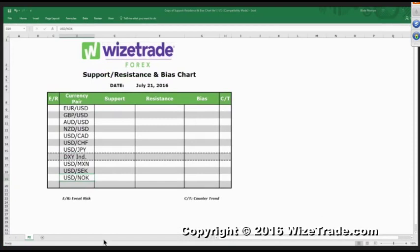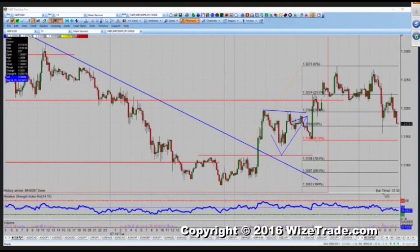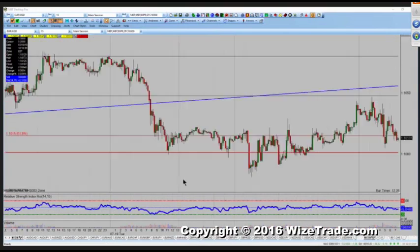So we got, obviously, we got to do some work here. Hold on. Okay, so we got to do the euro dollar. Obviously, we got to get all this done before the ECB here in just a few minutes. So I'm going to try to get as much done as I can.